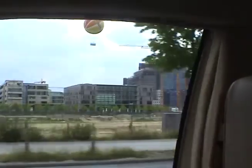This would be the memorial of all Jews, here. Wow. The memorial, like those big stones. 2,300 stones would be the memorial.